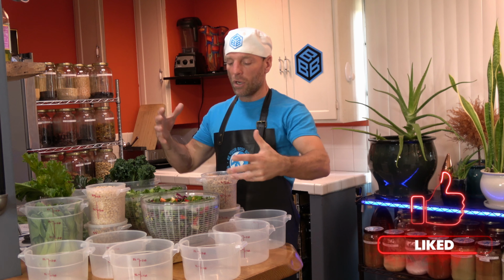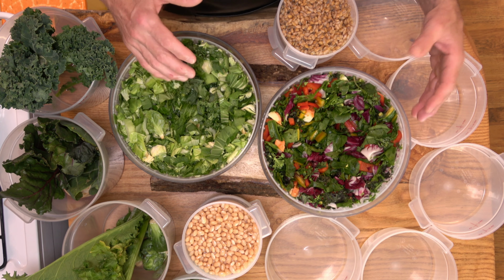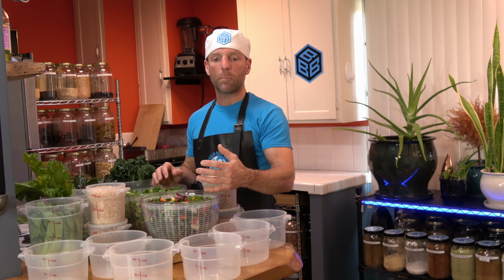Guys, you saw me with all the grocery list. I went ahead and chopped everything up here. We soaked our greens in some baking soda water to kill off all the pesticides.